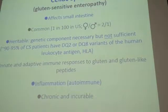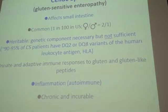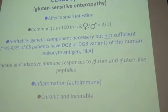Okay, so 95% of the people with celiac sprue have this DQ2, DQ8 variant, but that doesn't mean that everybody who has the variant will get celiac sprue. Okay, so about 6% of the people with the variant get the disease.